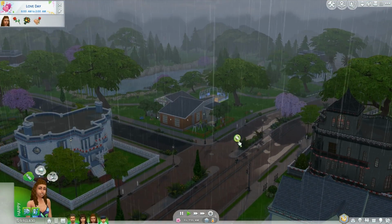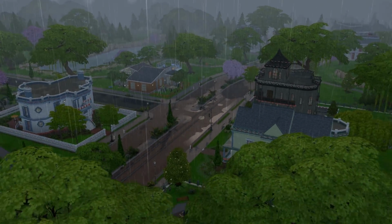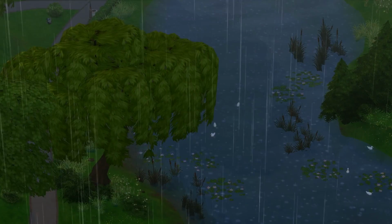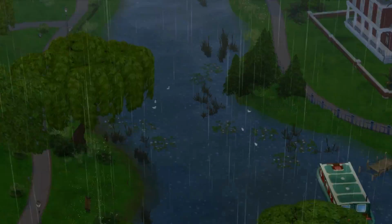Look at those puddles forming. And then you get to see the shine in the road. It's so cool. Okay, let's go ahead and pan a little bit. So if you look at the water here, these little ducklings are swimming around in the rain. You can see the refraction off the water.